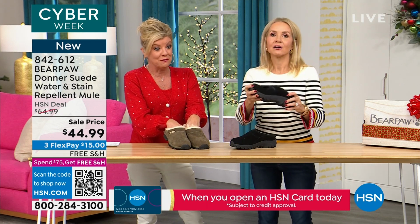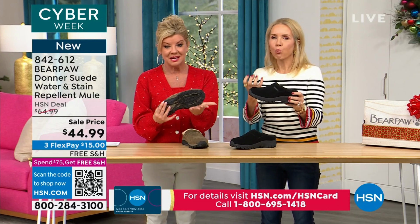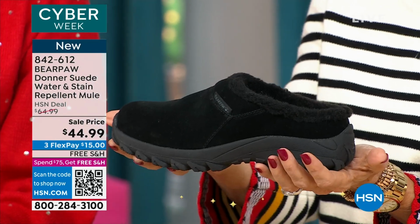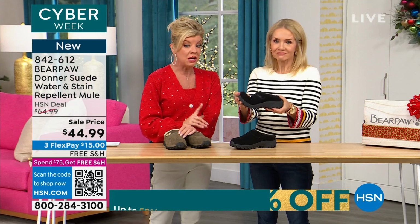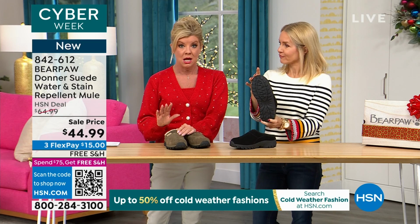For good reason. $44.99. It is a great lugged kind of clog, workhorse, not a slipper. It's a clog. It's Bearpaw. It comes in 2 colors, Lynn. Right, it's brown, it's black. Listen, people are getting one of each. They know you will not find this value for the Donner in Bearpaw anywhere. No way. No how.